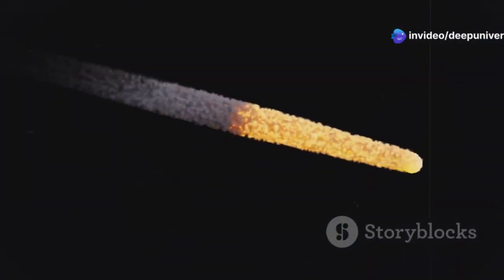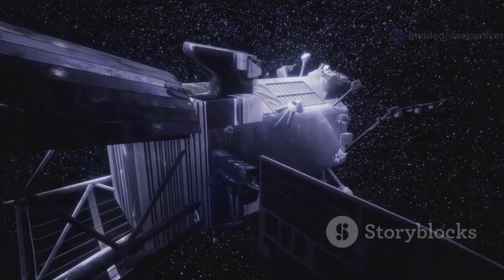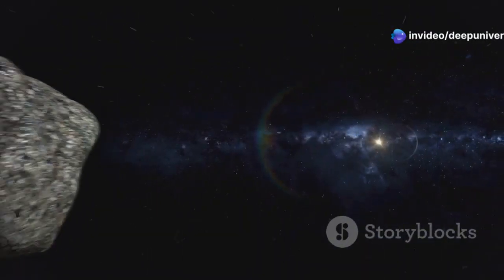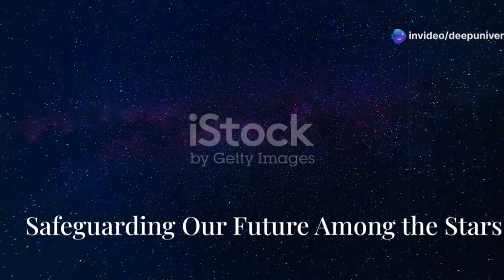Its sensors will detect heat from asteroids even near the Sun. This is crucial for identifying hazardous objects approaching Earth. NEO Surveyor's data will enhance our ability to track and deflect asteroids. It will serve as a sentinel, providing early warnings against asteroid threats. Safeguarding our future among the stars.